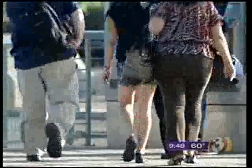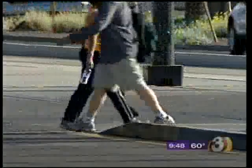Let's face it, most of us don't have the body of a supermodel. As a matter of fact, we all have areas of our bodies we'd like to improve. 44-year-old Scottsdale resident Mark Reed is in great shape. Works out 4 to 5 days a week, but he wasn't seeing the results he wanted.